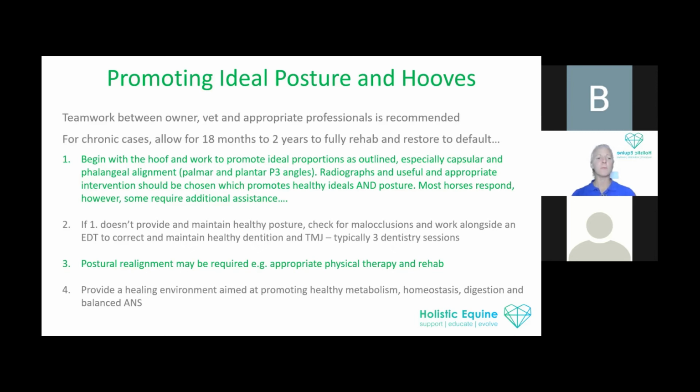And then we've got to choose the most appropriate intervention, which promotes those healthy ideals and posture and break that cycle. So if one doesn't provide and maintain healthy posture, then we look for malocclusions and work alongside an equine dentist to correct and maintain them. And then we might need some postural alignment, quite often starting with the head, the TMJ, the neck, because those are highly influenced also by the dentition. And then we might need appropriate physical therapy and rehabilitation.